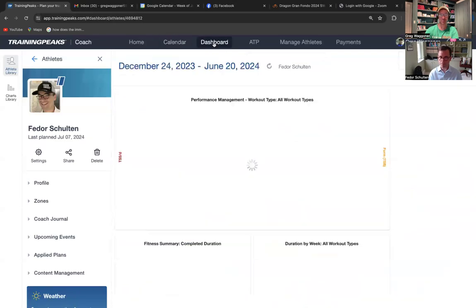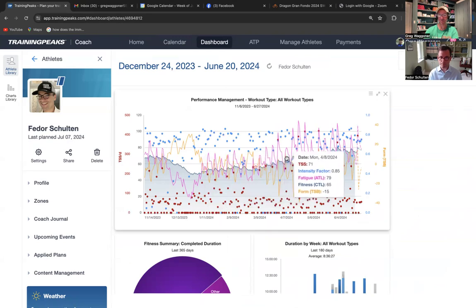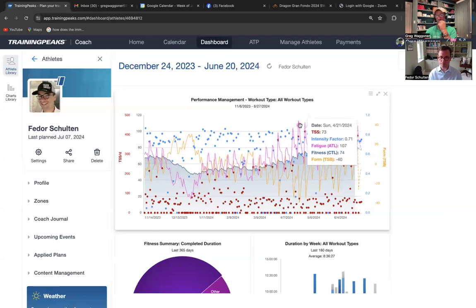And I brought this up to you, your performance management chart. So the blue line being your fitness, see how it kind of teases up and comes back, teases up and comes back, teases up and comes back. And it's just really nice with the way you've teased it up without really overdoing it, not really pushing any big, huge rides that you weren't ready for.